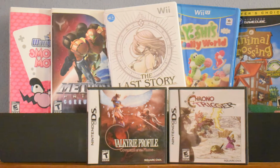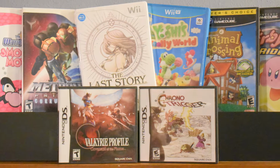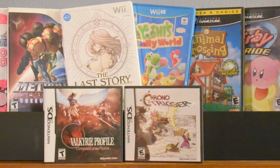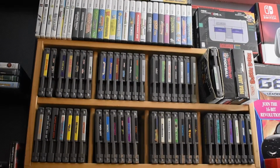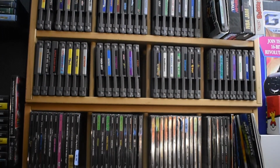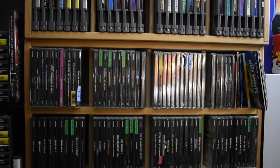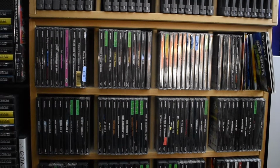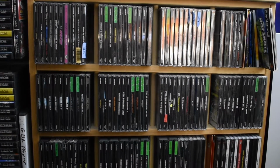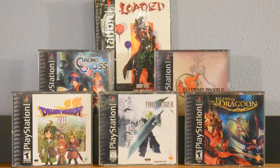Some Wii games, some Wii U, GameCube, DS. Again, just some stuff that I like. So here's kind of my overview of Nintendo games and the PlayStation stuff, PS1. I'm still working on my PS1 collection. A lot of it's still got stickers on it, and we're working on cleaning some of that up. So here's a quick view of some of my Nintendo games, and then my PlayStation games.